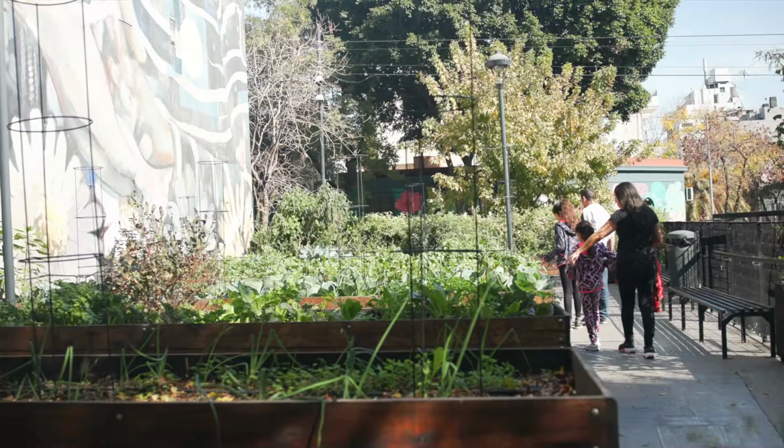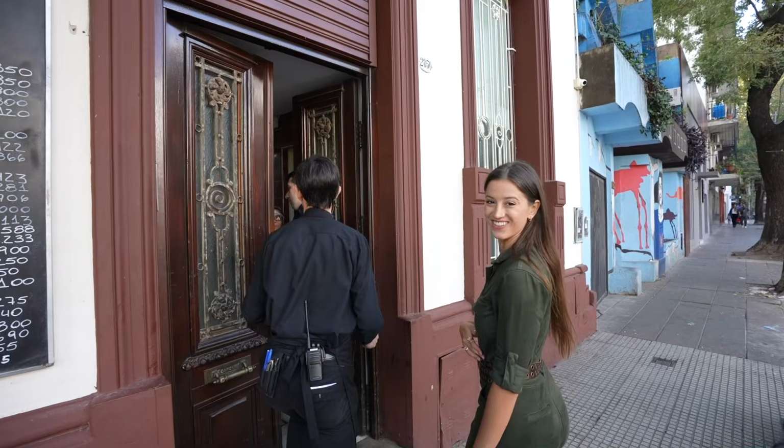But we're actually going to be coming back to the restaurant because we're going to go take a look at their garden and the butcher shop across the street. Going inside.